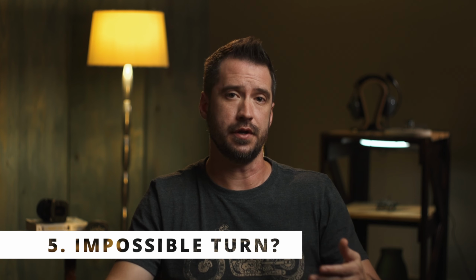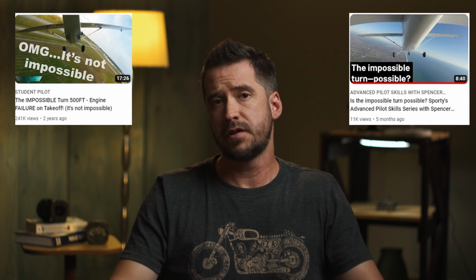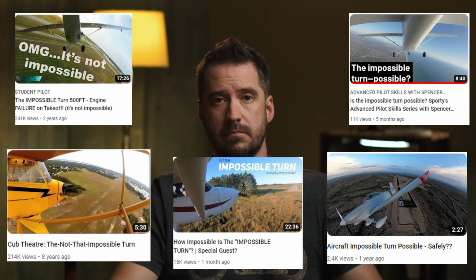The fifth thing I wish I knew as a low hour pilot was more certainty around my stance on the impossible turn debate. Lately, a lot of pilots have come forth saying the impossible turn is in fact possible. I personally know pilots who have successfully done an impossible turn, suffering an engine failure after takeoff and landing back on the runway. So I guess the impossible turn isn't impossible after all.